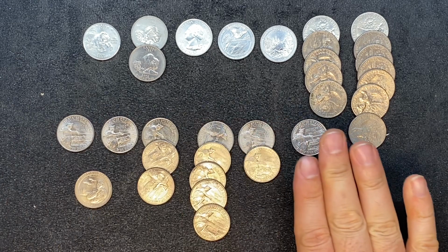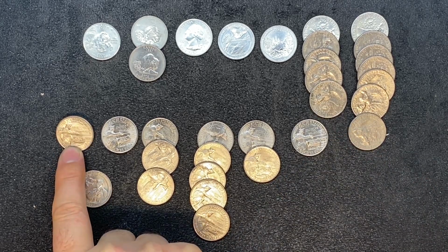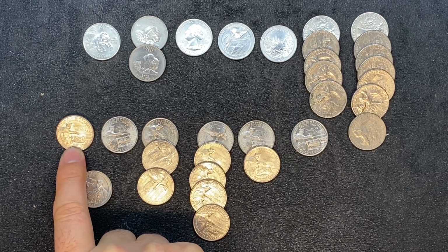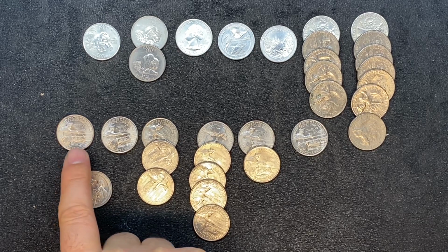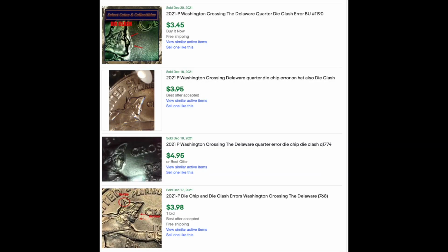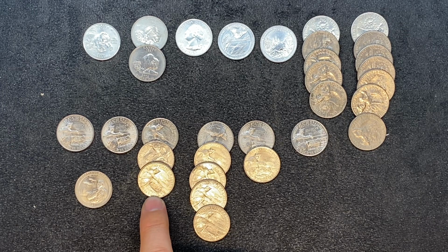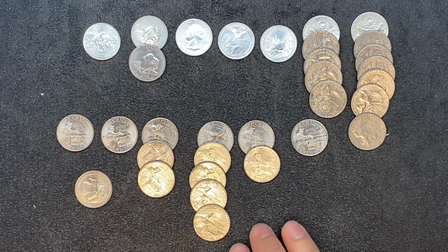And then all the Washingtons, they're all over the place. This was the DDR. I didn't put a value on it because there's been nothing that has sold lately. The die chip with the die clash, we're talking about $4 or $5. These guys that just have that die clash on it, assuming I'm right, they were going for about $4 a piece, maybe $5 a piece. So you're talking $12 to $15 here.